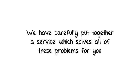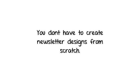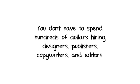And luckily, there's a solution. We've carefully put together a service which solves all of these problems for you. This service provides you with a regular, branded newsletter that you can hand out to your customers when they visit your premises. With this premium newsletter service, you don't have to create your own content, you don't have to create newsletter designs from scratch, and you don't have to spend hundreds of dollars on hiring designers, publishers, copywriters, and editors. What you do get is a regular newsletter service without the usual costs or hard labor involved.